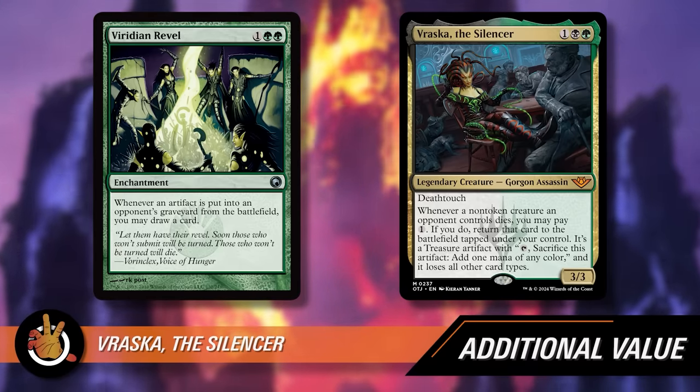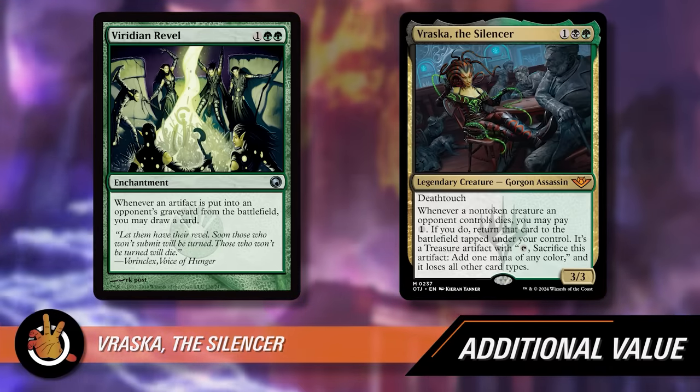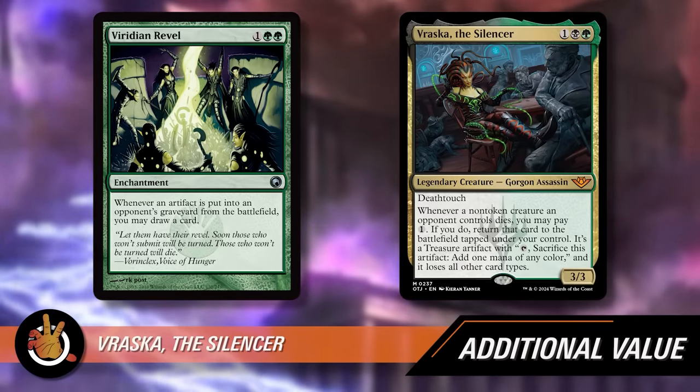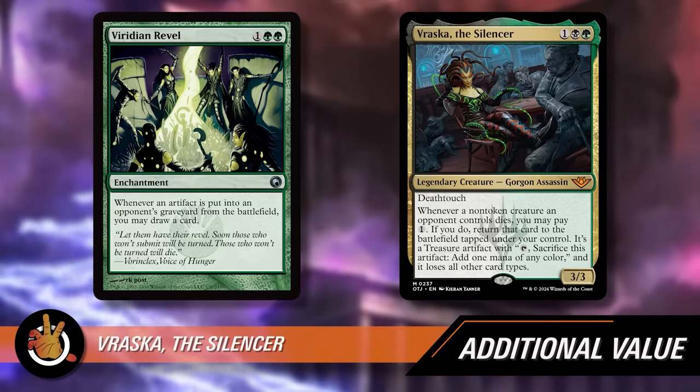Not to mention every time they crack a treasure or a clue or a food. People think Viridian Revel is just the things that my opponents are cracking on their board. Like, no, if you steal something that is an artifact from them and you use it and send it to the graveyard, it still is an artifact going into an opponent's graveyard from the battlefield. So you get to draw off of the cards you steal now. So busted with this commander.